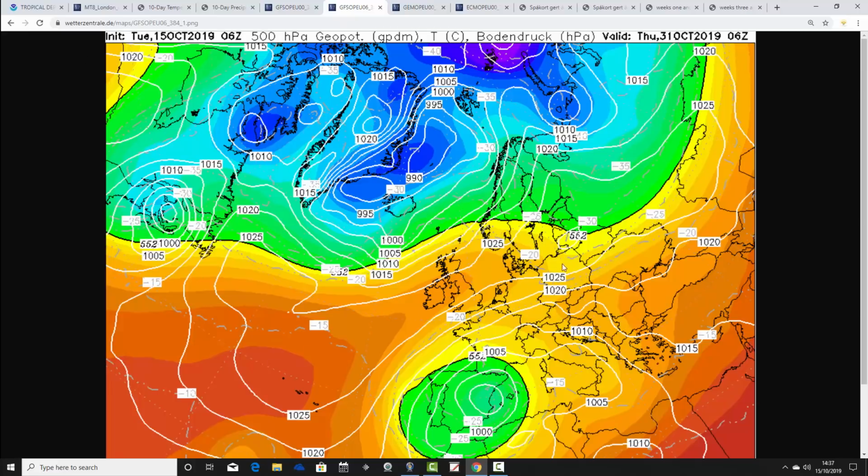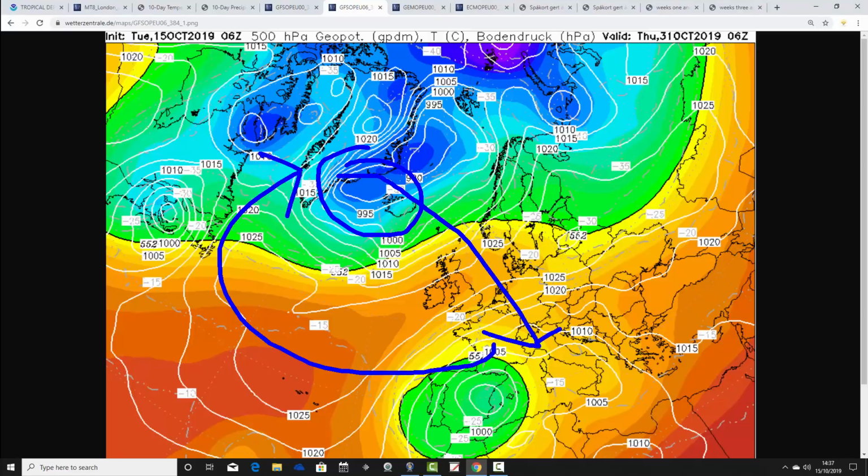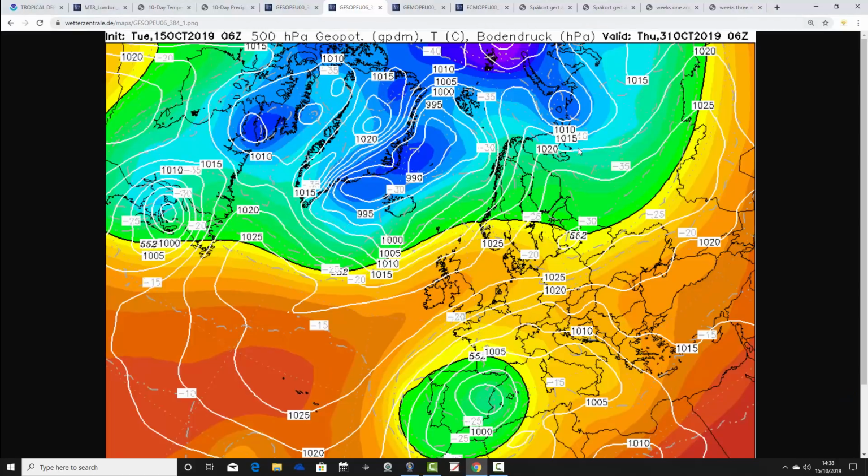Probably quite cool. There's a bit of an east-northeasterly wind, although it's nowhere near as cold as what we had on the midnight GFS run. But if we could roll on any further, we might find this low pressure up here doing something a little bit like that, with the ridge going in that direction. That's a possibility, and if that happened, we would start to pull down northerly winds into the opening days of November.